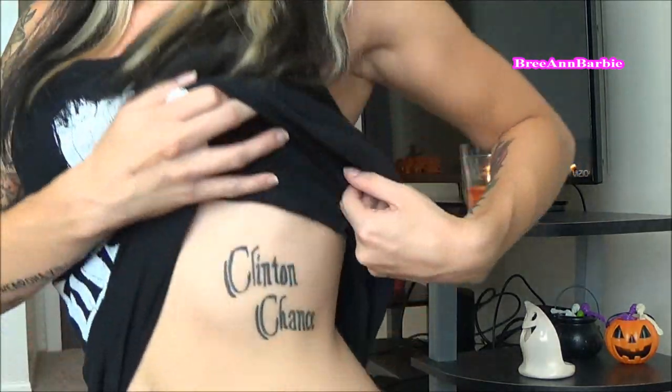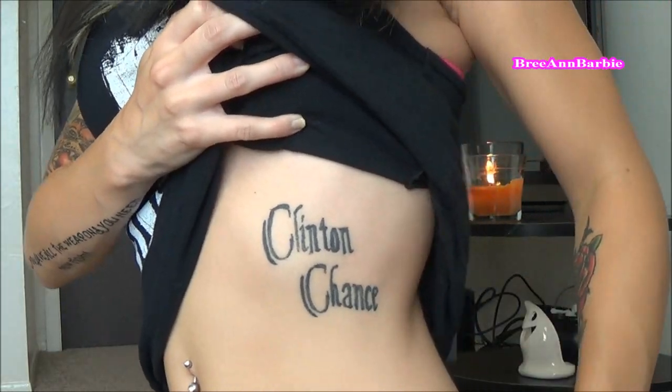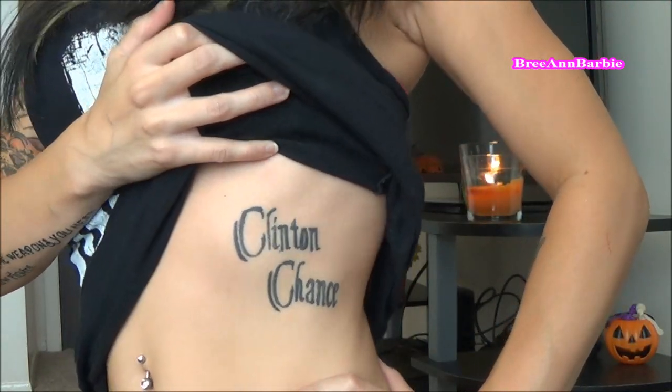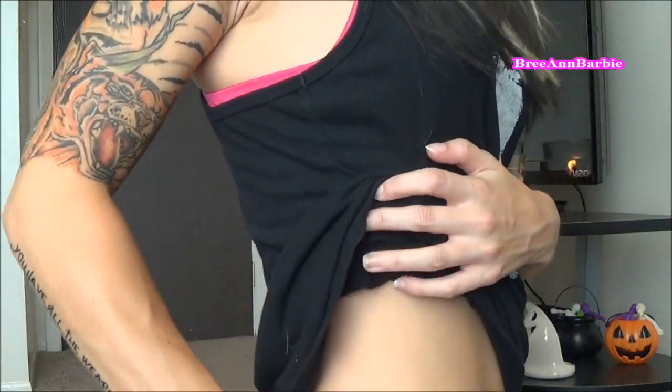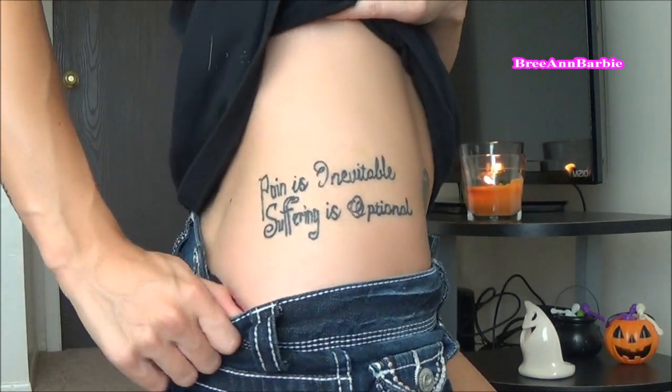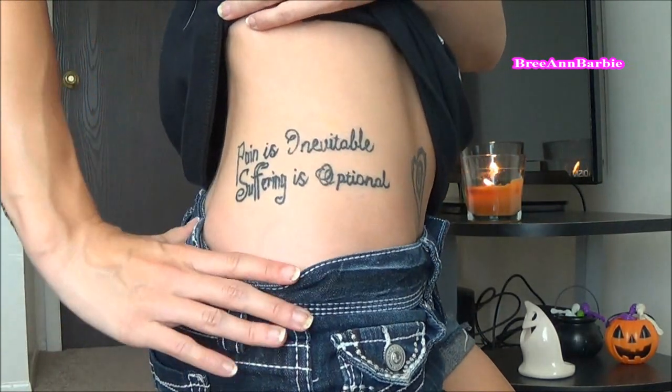Third tattoo was the one on my ribs, and I would give that a 7 out of 10. The ribs did hurt on this side a lot, so I would give that one a 7 out of 10. My fourth tattoo, which is on my hip, which is right here, I would give that a 2 out of 10. This tattoo, I barely felt it. It did not hurt at all.